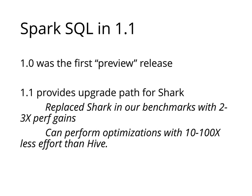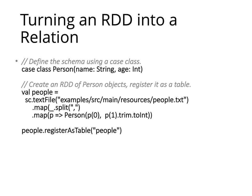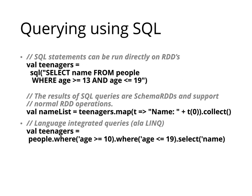I'm going to skip this because it'll show up in the demo. So this is just a little bit of what Spark SQL actually looks like. You can turn RDDs into table-like objects and query them.